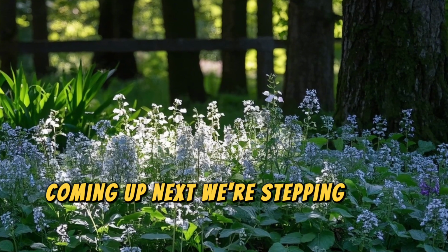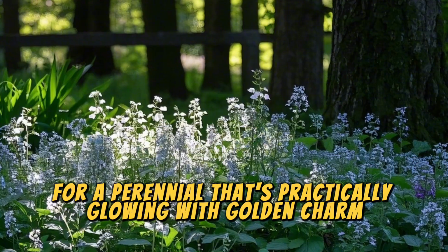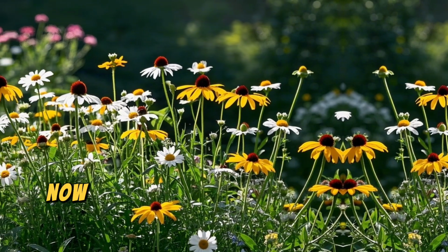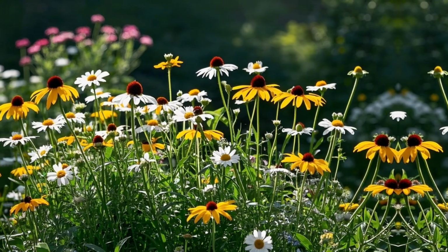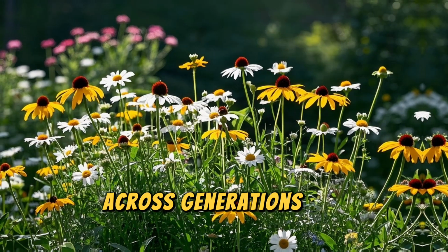Coming up next, we're stepping back into the sun for a perennial that's practically glowing with golden charm. Part 3, Summer Garden Classics. Now that we've covered the ground, literally, it's time to spotlight the icons. These are the perennials that have earned their place in countless gardens across generations.